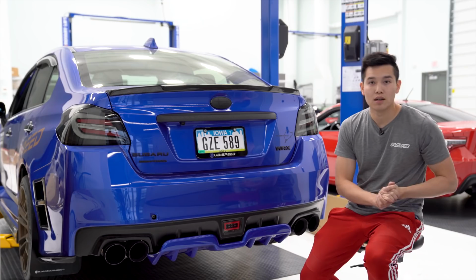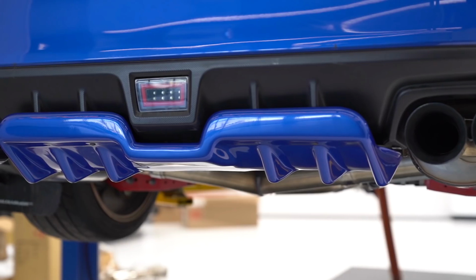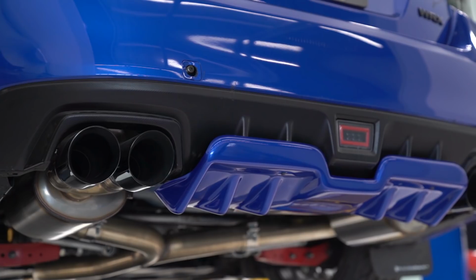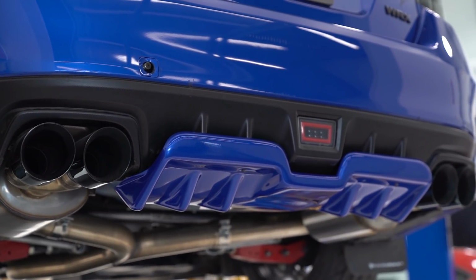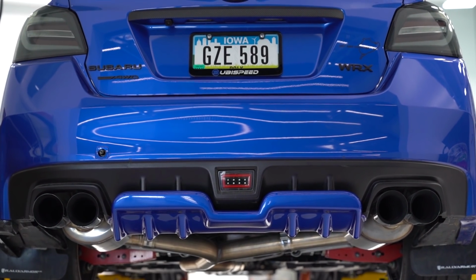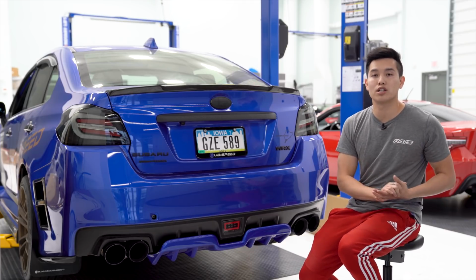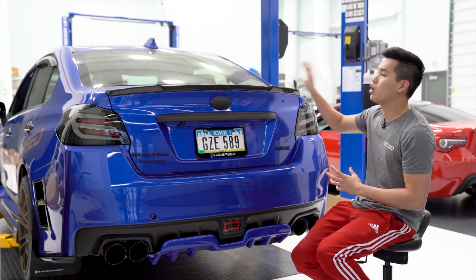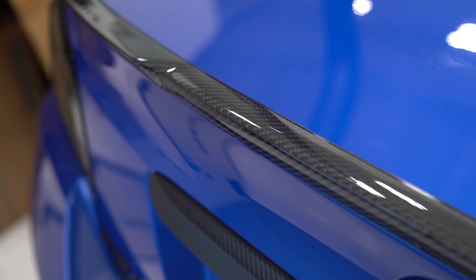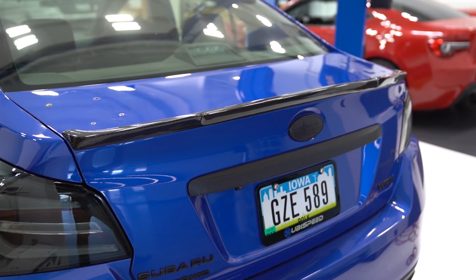On the back of our WRX, we've got two new products. The first one being the OLM A1 style paint matched rear diffuser. You guys may have seen this in a previous video, but it was only available in an unpainted black. So if you guys want to opt for the paint matched version, that is now available. And then on top of the trunk here, we have the Carbon Reproductions RW style trunk lip. If you guys are looking for something that's low profile but a bit more aggressive than the OEM trunk lip, this will be a nice addition for you.